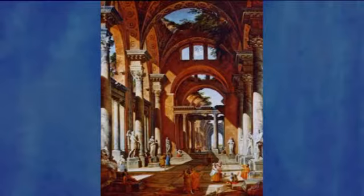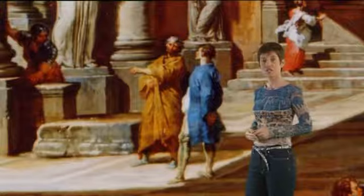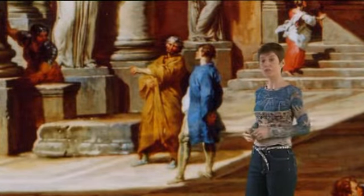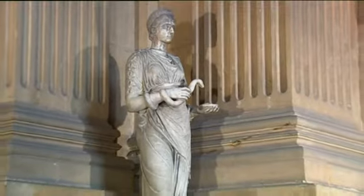This equally large and impressive painting shows a ruined colonnade with antique sculptures. On the left, between a statue of a standing Roman and a statue of the Empress Faustina, is a statue of Hygeia, goddess of health. She's usually shown holding a serpent in one hand and a cup in the other out of which it drinks. A copy of this statue can be seen in the Great Hall, here at Castle Howard, beneath the spectacular dome.